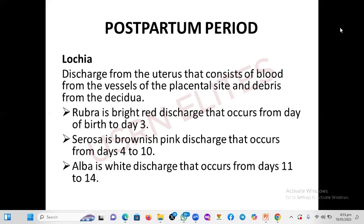Then the serosa has a brownish pink appearance, or you can say serosa is pinkish in nature. The serosa will have a brownish pink discharge that should occur from the 4th day to the 10th day. So between day 4 and day 10, we expect the discharge from the woman to have a brownish pink appearance. If you have any other kind of discharge that is not brownish pink in nature, then you need to monitor and report that.